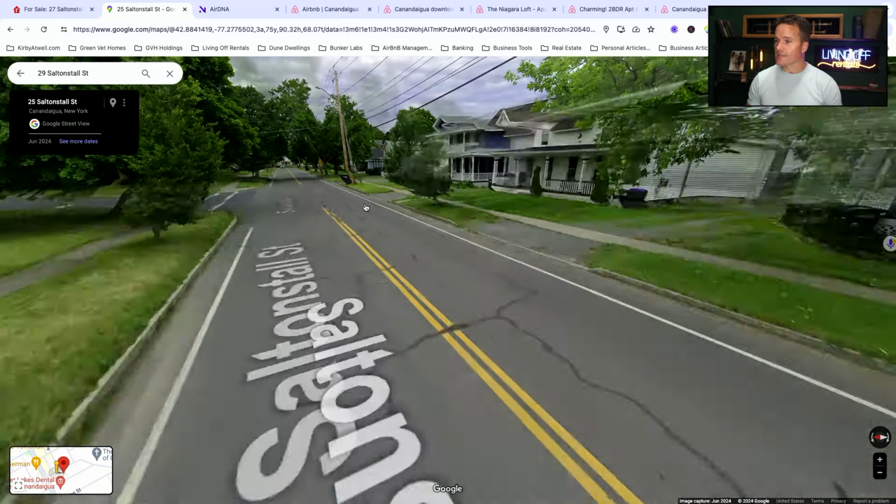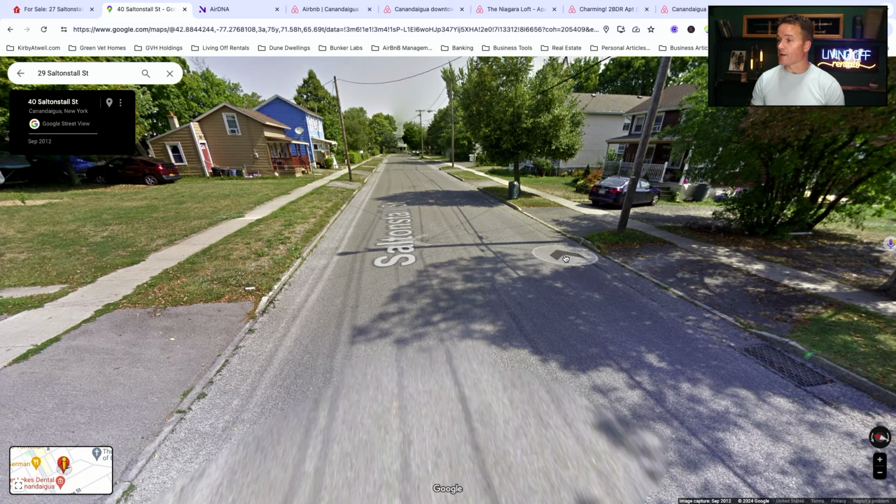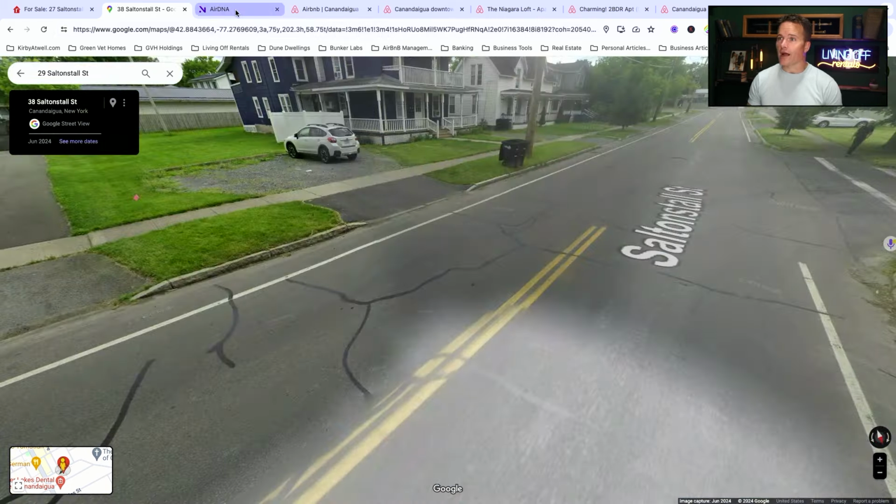So, it looks like a typical nice blue collar area. It's not like a bunch of boarded up houses with cars in the front yards on blocks. It looks to be pretty well kept. So from there, I go to Airdna.